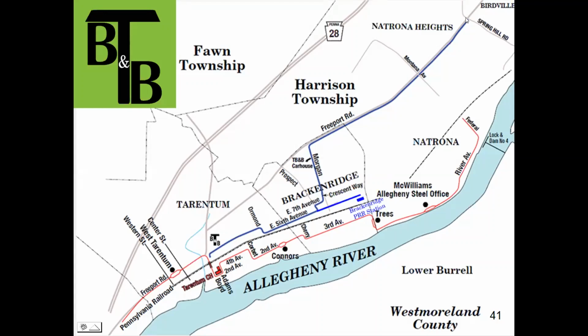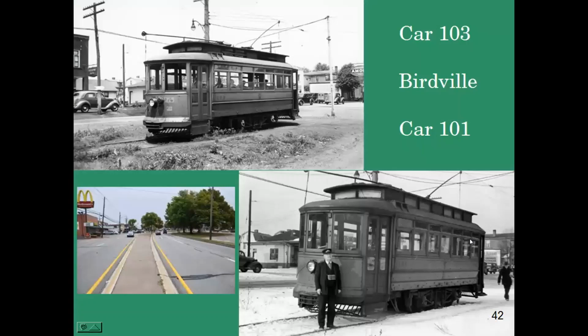So the line's going to start up here and come down Freeport Road, turn onto Morgan. There was a switch down here. We inadvertently left this part off of our map in the book, but there was a line that went up to the Brackenridge PRR station. It came down 6th and back over to 7th. It connected Trenholm and Brackenridge with the area now known as the Heights.